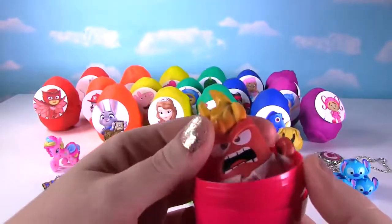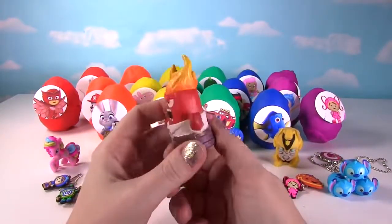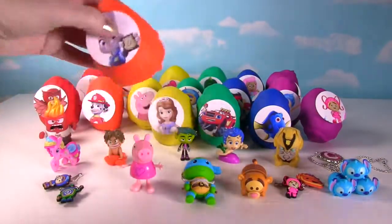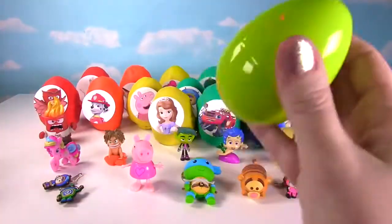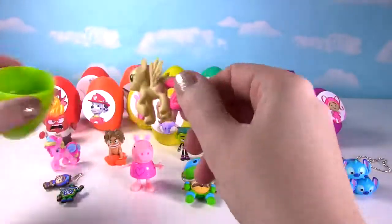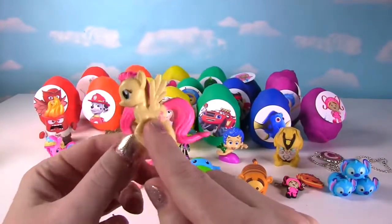Oh, it's not slime. It's Anger from Inside Out, looking so angry. Oh, silly Anger. We have Officer Judy Hopps here from the movie Zootopia. Let's see what's in Judy Hopps' egg. Ooh, I hear something in there. Whoa, it looks like a pony. This one is Fluttershy. See her little butterfly cutie marks?